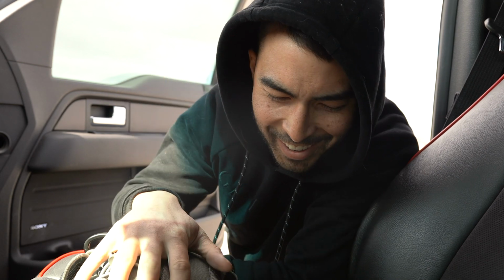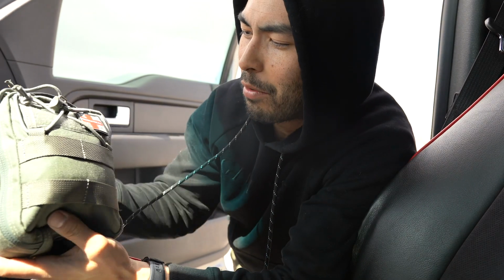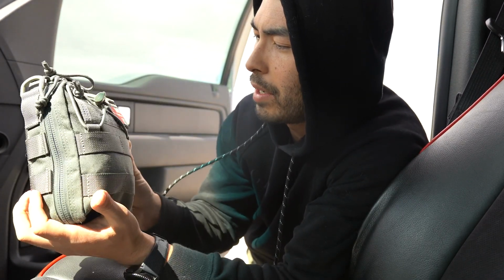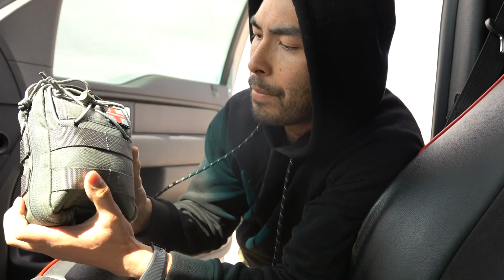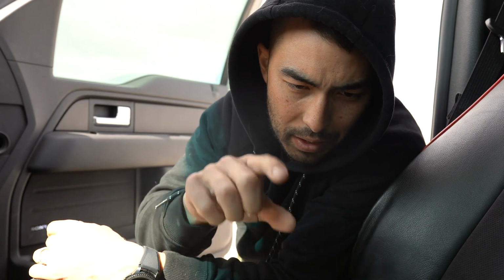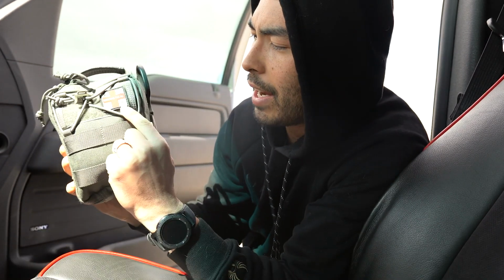Anyways, if you guys have been watching the channel for a while, you know that I have rocked one of these med kits in my truck for a long time. This is made by WH Tactical. The thing is with this is it's still fairly bulky. If you're not carrying a bag with you or something like that, it's still pretty unrealistic to carry this around with you.